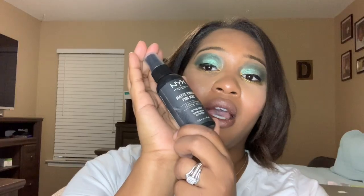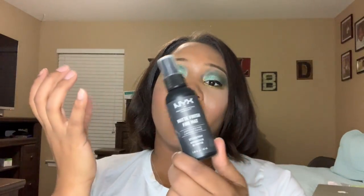It does the job. Now, my next setting spray, it's a drugstore affordable brand. It's the NYX Matte setting spray. To me, this NYX Matte leaves your makeup matte. It's a setting spray. It's cheap. It's way better than the Too Faced Peach one. So if I was going for a matte setting spray, I would definitely go for the NYX Matte.